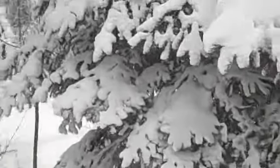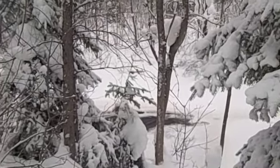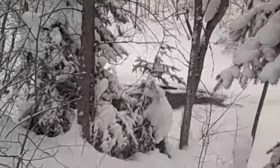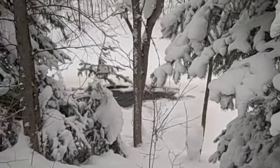Already I can hear the, let's look down here, Tylor Forks right down there, or the Root Beer River, some people call it. Still open. Take a little bit of a peek. It's open actually. There seems to be a nice flow of water through there.